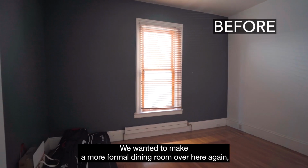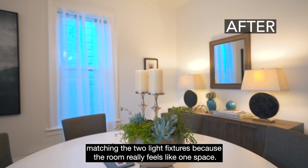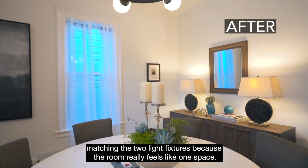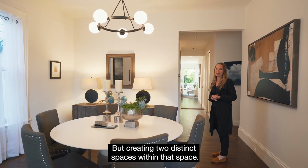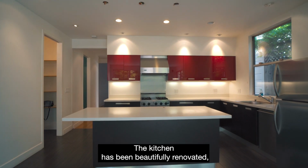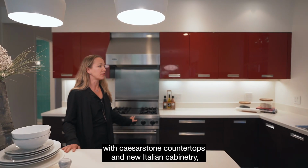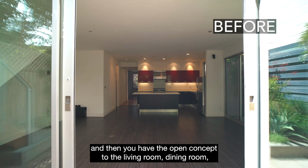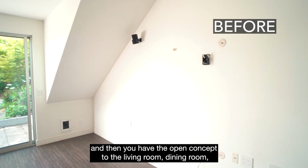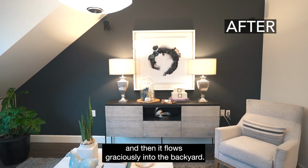We wanted to make a more formal dining room over here. Again, matching the two light fixtures because the room really feels like one space, but creating two distinct spaces within that space. The kitchen has been beautifully renovated with Caesarstone countertops and new Italian cabinetry. And then you have the open concept to the living room, dining room, and then it flows graciously into the backyard.